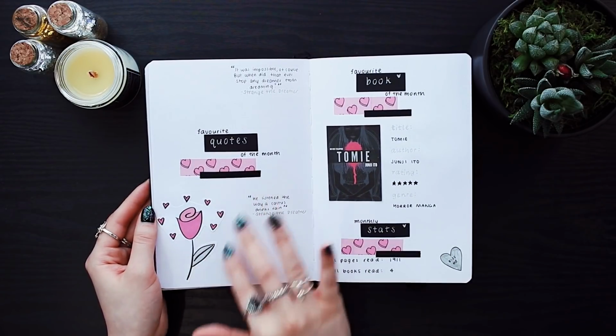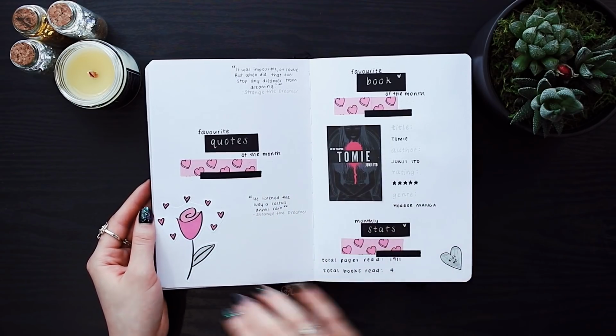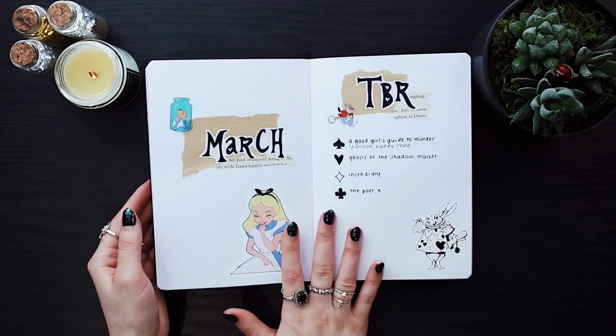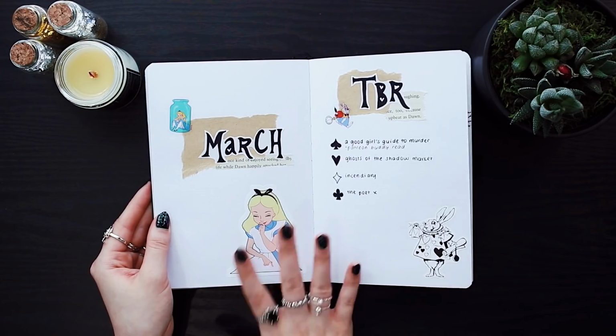I do share my monthly little illustrations on my Patreon too. I know they're not amazing or anything, but I just like to do simple illustrations, so I share them there. And then I have March, and I did an Alice in Wonderland theme, super simple.